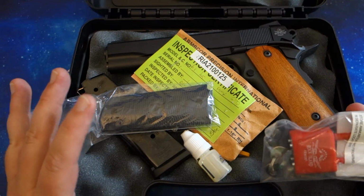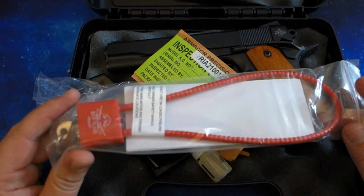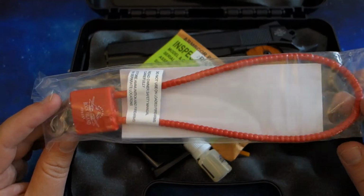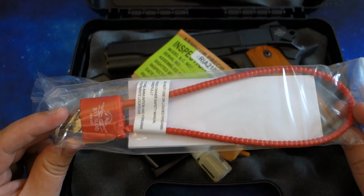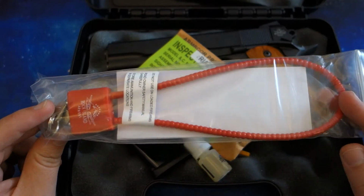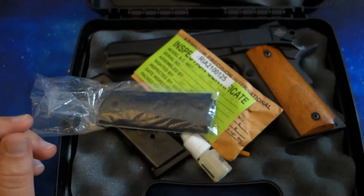It's brand new. I haven't shot it. I only took it out of the bag and wiped it down. It's all I've done with it so far. It comes with these locks. These locks are pretty worthless. I would never trust a gun to these locks. They are not very strong. I believe they're required to be sold with every gun, but if you're going to lock up a gun, invest in something actually worth using.